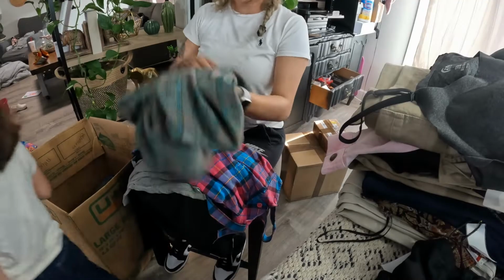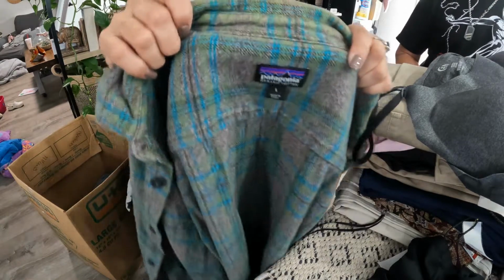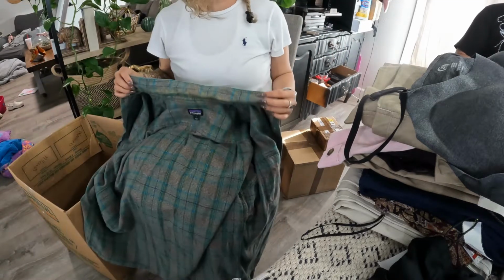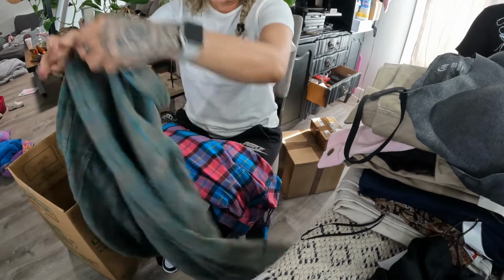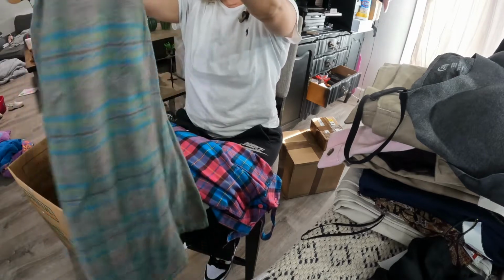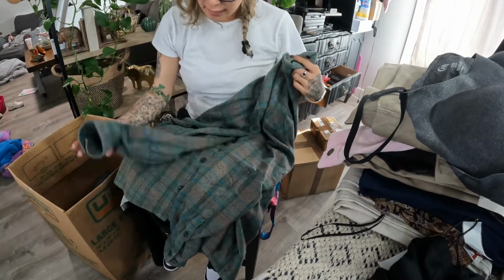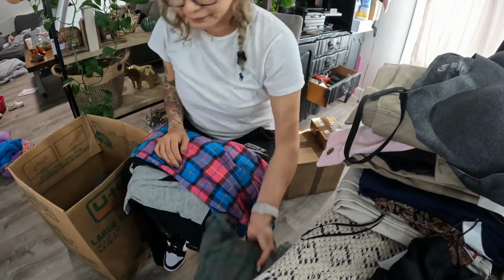Just put a load. Okay, let me get ready then. This is the Bolo. That's what you said? Bolo. Be on the lookout. That's what Bolo means, be on the lookout. Patagonia. Those are pretty good. Right? Armani. And it's a size large. Perfect size. No flaws, no rips, no stains. Pretty good condition.